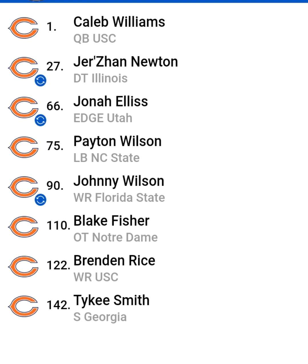Last but not least, at 142, safety out of Georgia, Smith, just for helping depth at the defensive back position. In the previous video, like I talked about with the Bears, you need a safety that can come down and really lay the wood, you know what I mean? Or just play in the box. You need a safety like that, especially in a division where you've got Aaron Jones, David Montgomery, Josh Gibbs.